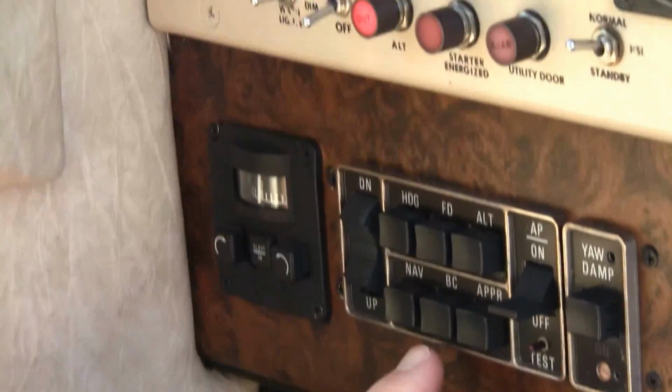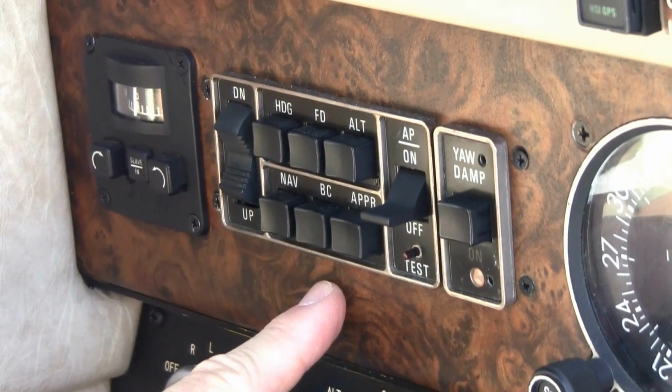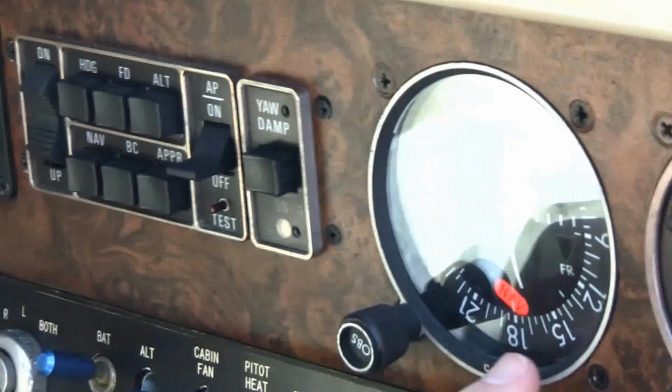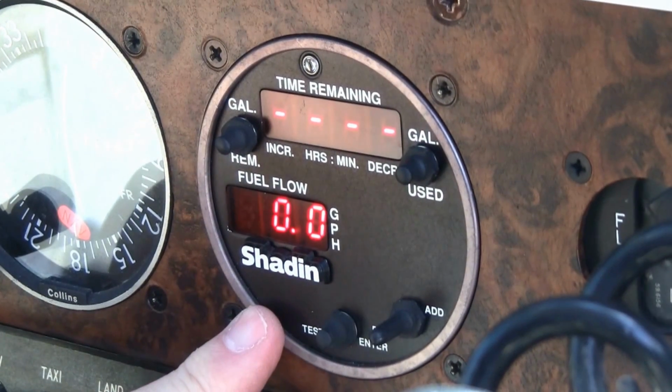Below this we have your King KFC-200 Autopilot Flight Director Slaved HSI system, and you'll notice this also has yaw damp. This is your number 2 nav indicator, and we have a Shadin digital fuel flow system.